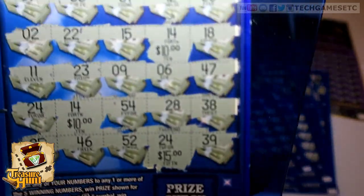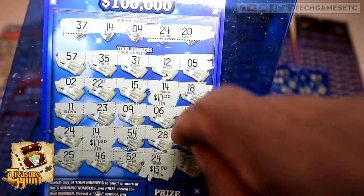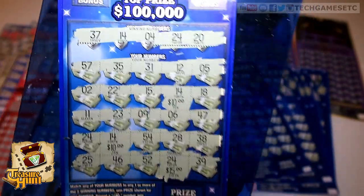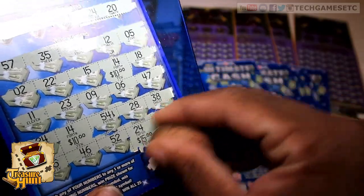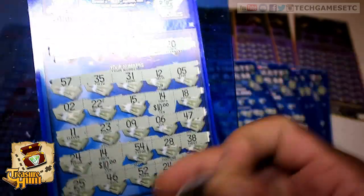Oh, 15. Woo! All right. 15, 20. What is that? 20, 35, 20. That's a $35 ticket. All right. $35 it is. We're on the board. I mean, we've been on the board. Nice run. All right.